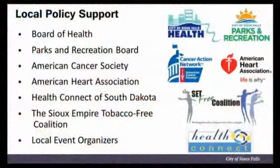And then we also have folks here from the American Cancer Society, and I believe, if I am correct, a letter was sent to you this afternoon from the ACS supporting this policy as well. And then we have folks from the American Heart Association here also. In addition, Health Connect South Dakota and the Sioux Empire Tobacco Free Coalition have also supported and endorsed this policy. We also know that the Argus Leader Editorial Board has lent their support for this policy as well. And we know of several residents who have provided letters to the editor conveying their support for the policy.